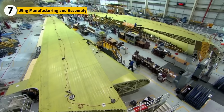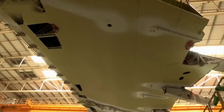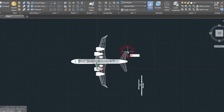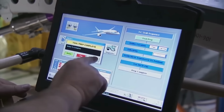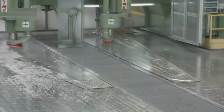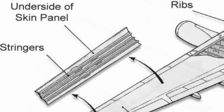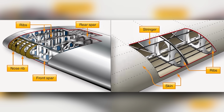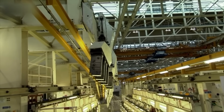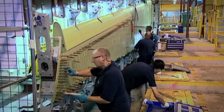Building wings as large as those on the Boeing 777 was a challenge, unlike anything Boeing had attempted before. For the first time in commercial aviation, the entire aircraft was designed digitally using computer-aided design software. This allowed engineers to model every part of the wing with incredible precision before a single piece of metal was cut. Spars run the length of the wing, connected by ribs and reinforced by stringers, creating a lightweight but incredibly tough box structure. Massive jigs were used in the Everett factory to hold each wing in place as sections were joined together with thousands of fasteners.